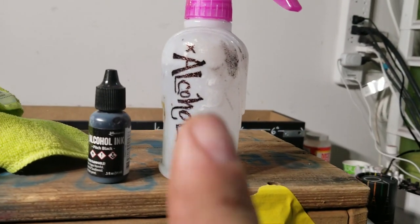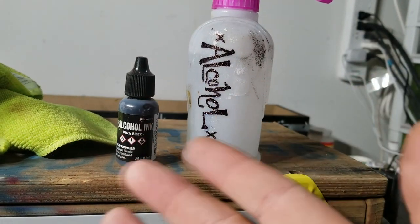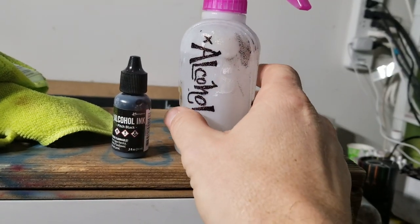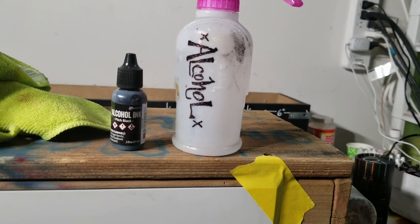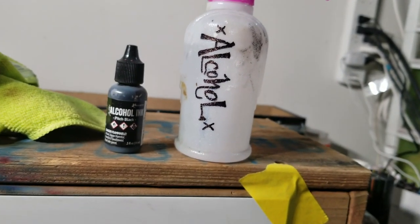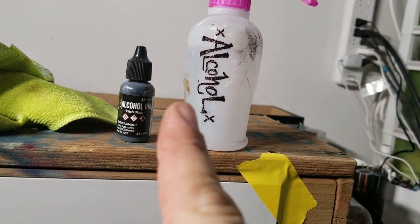So for this demonstration, we're going to use alcohol ink because that's what most of you use. We're going to use alcohol ink and alcohol spray just to clean out your brush. If you feel like it's not spraying right, you could put a little alcohol in it to thin it out a little bit. So let's get started with the exercises.